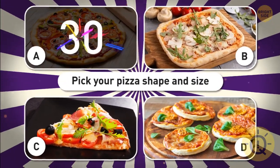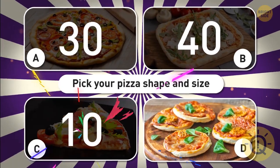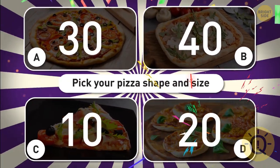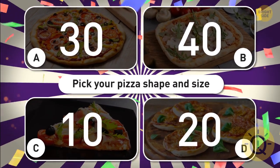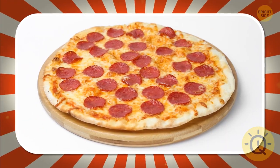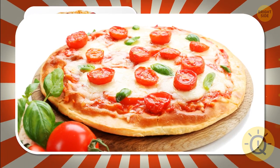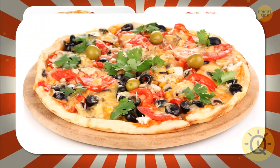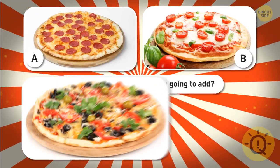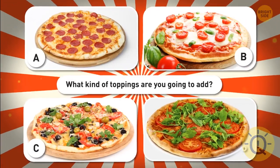A brings you 30 points. B is worth 40 points. C is worth 10 points. And D is a 20-point option. What kind of toppings are you gonna add? A, pepperoni for sure, plus some veggies. B, mozzarella and tomatoes only. C, the more the merrier. D, it doesn't matter as long as it has a ton of arugula on top.